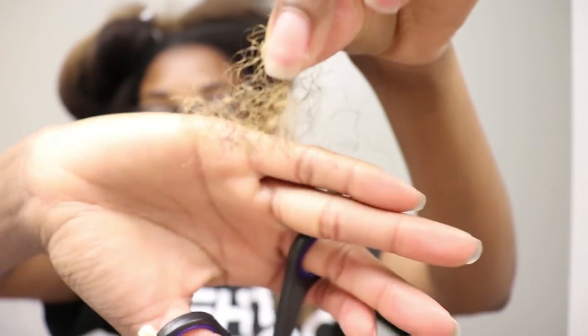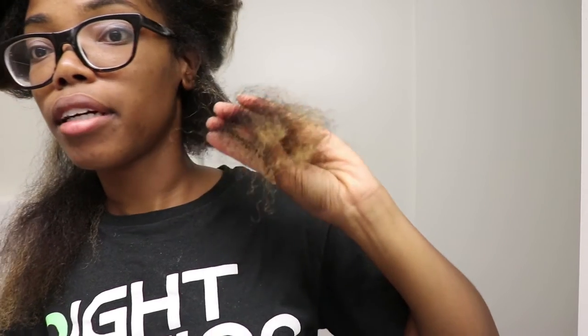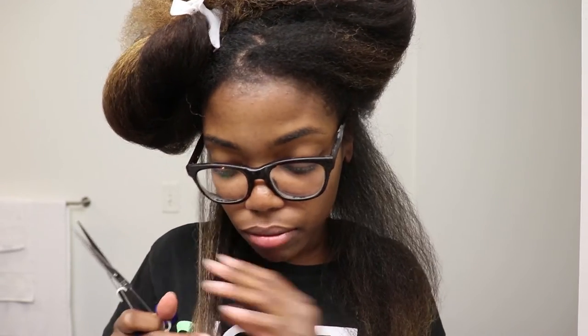So I only cut this much of my hair off, which really isn't a lot at all, at least in my opinion, but my hair already looks better at the ends. And if you are afraid of cutting or trimming your hair, then please don't. I do not want to be the reason why anyone says, oh, I cut my hair off, I tried to follow your video. Not my fault, not my fault.